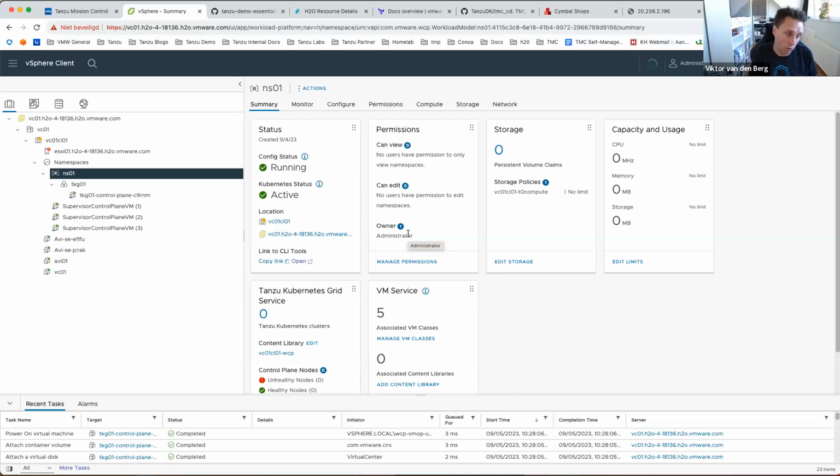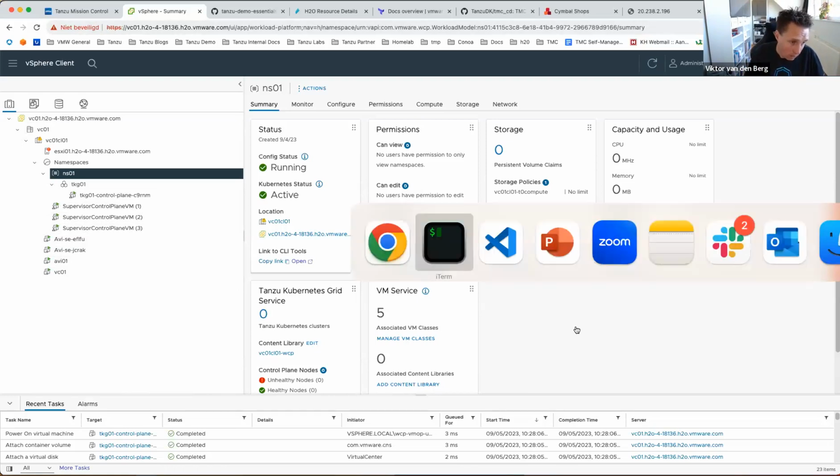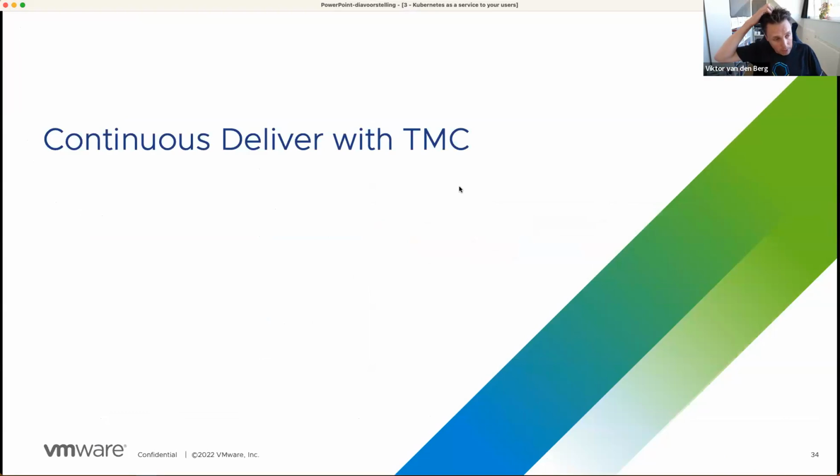And then Tanzu Mission Control in its turn connects to what is called the supervisor cluster on a TKG level. That's the management cluster for my Kubernetes environment that's running here, and tells the supervisor cluster, okay, I need a new Kubernetes cluster, and please follow these specifications as defined in my Terraform file. So that's what's happening now. Again, this will take a while, so let's leave it and look later in this presentation if the deployment is successful. Let's go back to the presentation.